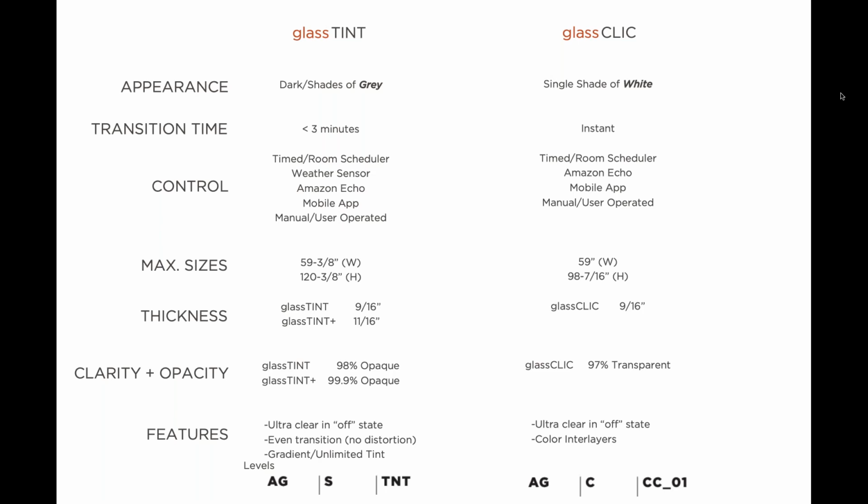As far as controls, they're relatively similar in that they can all be hooked up to room schedulers and timed. They both have the capability of syncing with Amazon Echo and Alexa. The mobile app is available for both, and there's an installer version of the mobile app for testing and then an end user version. All of the programming comes with the installation and the technicians, so a lot of it is customizable. And then there's also user or manual operation where you can click a switch. The sizes for Glass Tint are pretty typical with CARVART's standard panel sizes, about 60 inches by 120, slightly smaller.